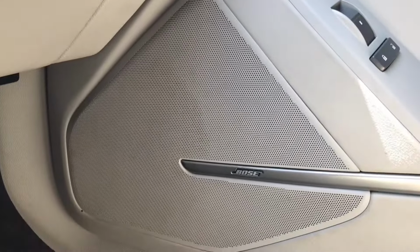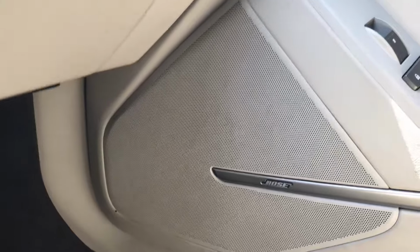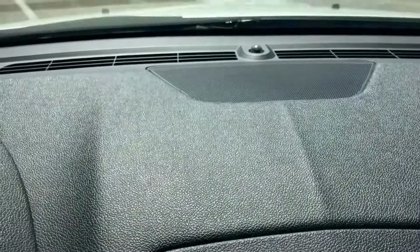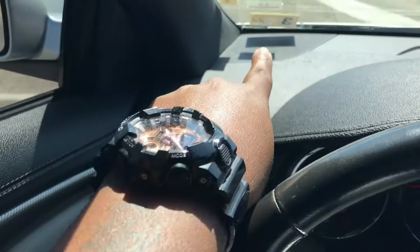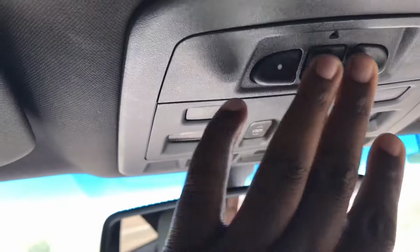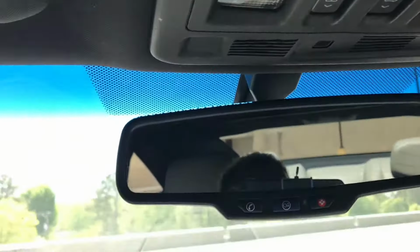We got them Bose speakers. Bose. Nothing but the best. Got a speaker up there, got a speaker right there, we got a speaker also right there. You got your controls up here. These are for your garage. This is your reading light, another reading light for the passenger side.